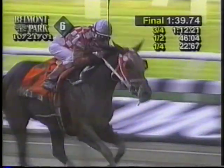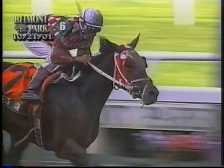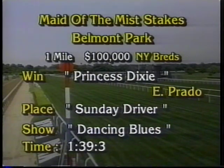The winner, Princess Dixie, is a 2-year-old dark bay or brown daughter of Dixie Brass from Princess Halo by Halo. Bred in New York by the CBF Corporation, she is owned by James F. Edwards and trained by Jim Bond. Ridden to victory by Edgar Prado, Princess Dixie completes the mile of the Maid of the Mist in 1:39 3.